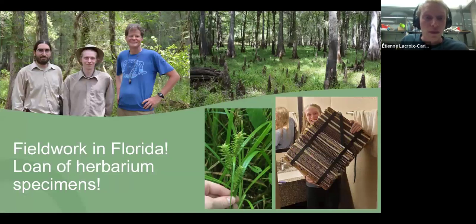And we did fieldwork in Florida. Here on the top left, you can see my supervisor, Étienne Lacroix-Carignan, as well as Rob Nagsy. Rob is the tall one. He's so tall. And we visited a lot of beautiful swampy areas in Florida and pretty much all over the eastern part of the United States. And we collected quite a lot of specimens in my group, more than, I think, 300 specimens. We have a lot of specimens on loan if you want them.